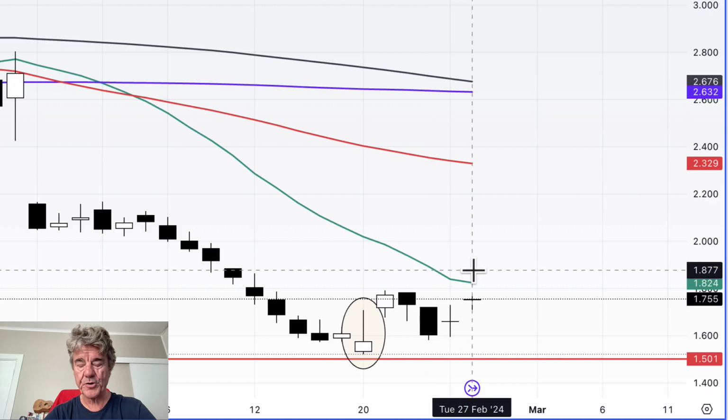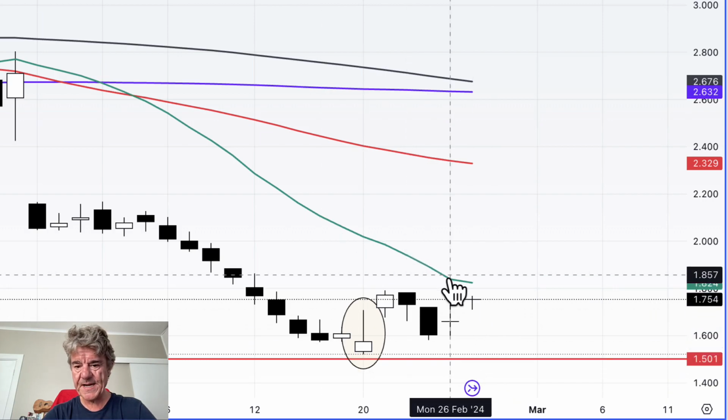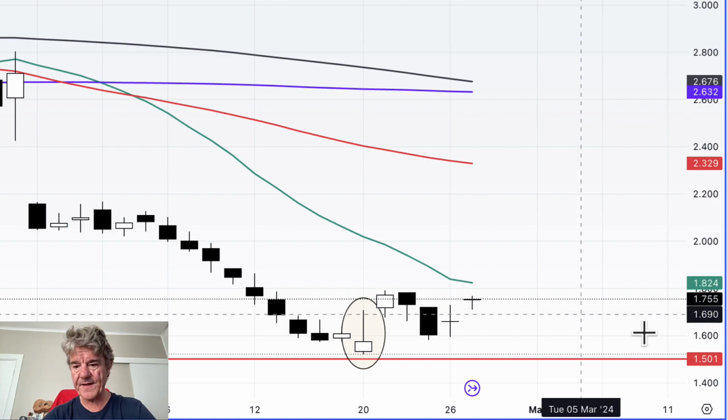We are holding support. It does not mean we're not going to test below 1.5. Check out some of my previous videos. Supports are roughly at 1.5, 1.4, and even down to about 1.3. But so far, this collection of candles, I think, is quite constructive. There's the 20-day moving average. We've got to close above that to get the momentum moving in the right direction. So far, we haven't done so yet.